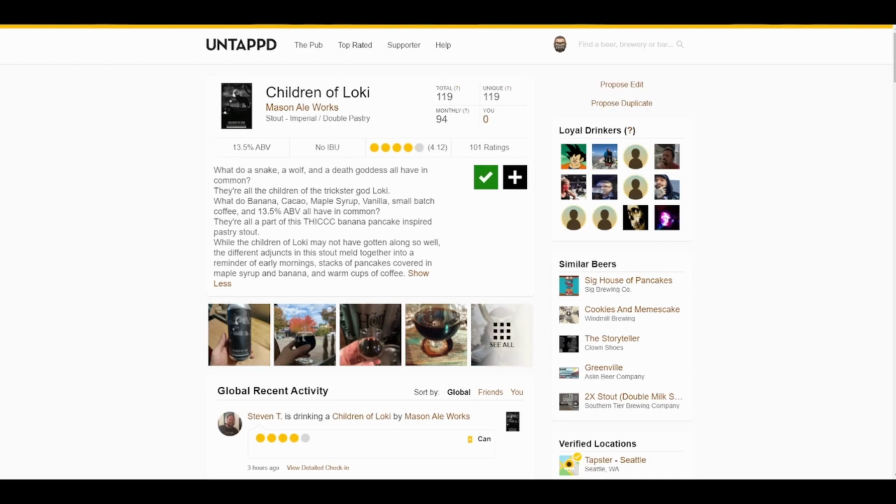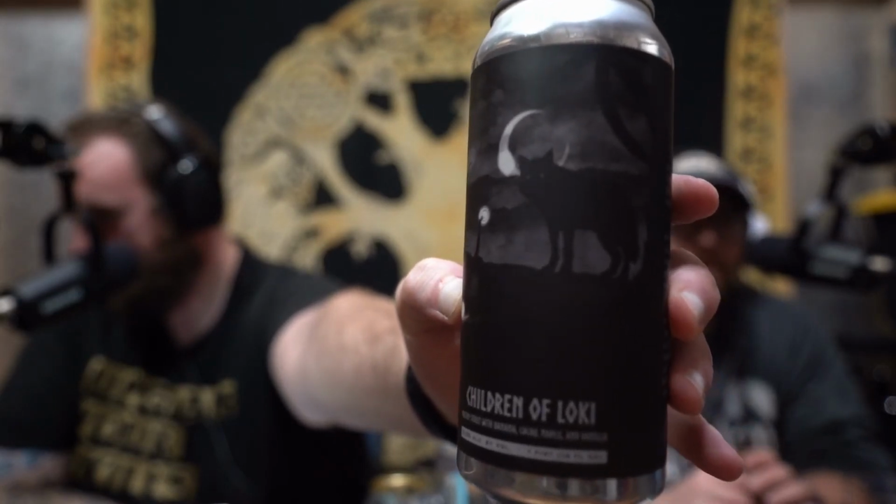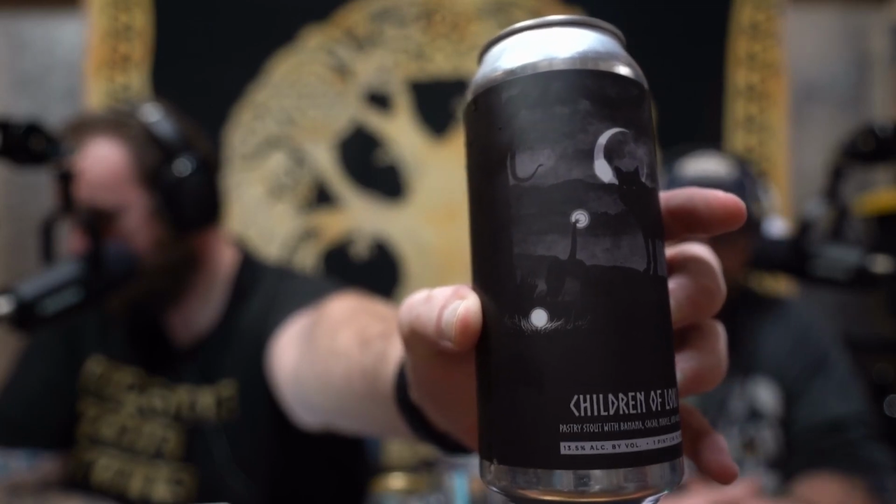And by the way, the label art on this can. I showed it, but you can't really see it because the label itself is very black. But if you look, you can kind of see the crescent moon in the background, and in front there is a wolf. Across the top and along the sides in the upper corners, you can see a snake. And at the very bottom, you'll see two bright lights. Those are the hands of the daughter of Loki. So it has all three children of Loki on the can art, and it is glorious.